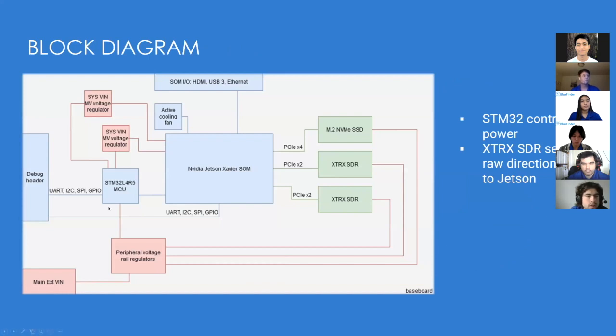So we're going to talk about the hardware now. Here's a block diagram overview of the hardware. We break it down into three parts. We have the red part, which is the power. We have the blue part, which is the computation, the SOM and the microcontroller. And then we have the green part, which is the peripherals, which is our software-defined radios and the SSD that we use to store the information. So the STM32 controls power, and then the SDRs send in the raw information to the Jetson to compute.